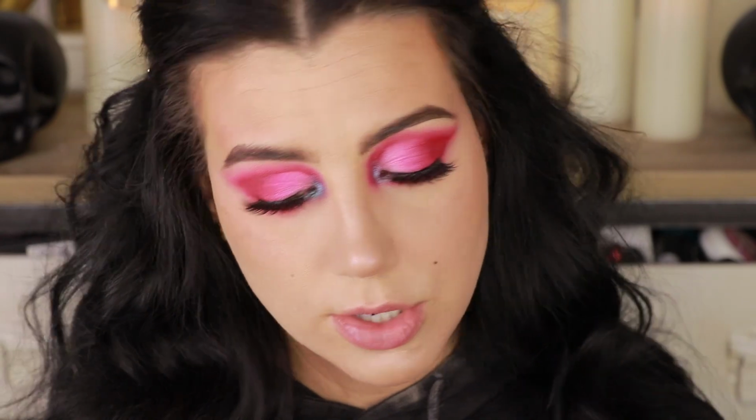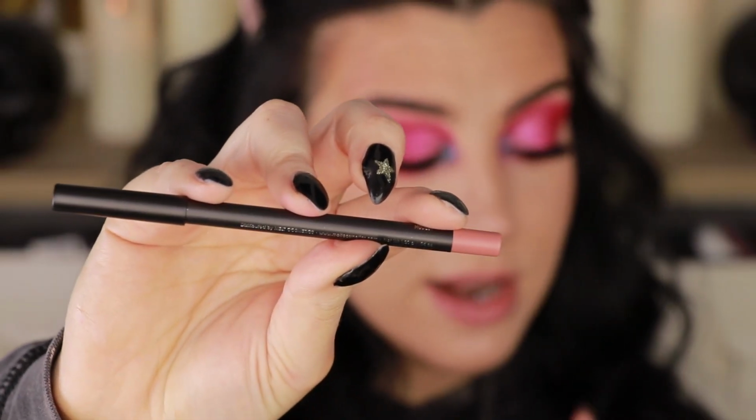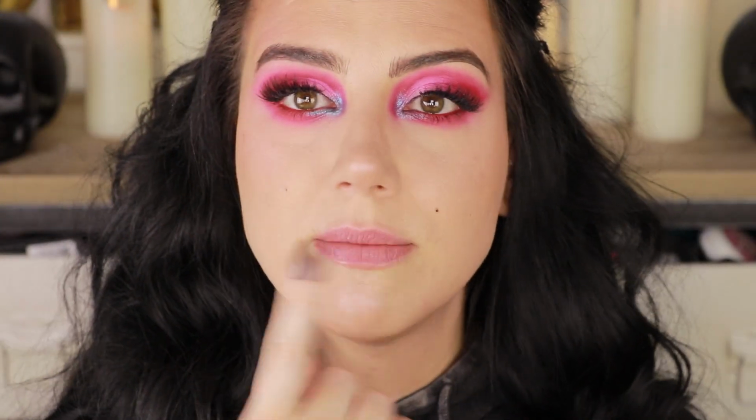This is the color, hello, what's your name, new friend? This is the color Modest. I'm going to go ahead and line my lips with this. I'm going to fill them in and kind of buff the color in with my finger and then maybe throw a gloss over the top, but I haven't decided yet, so we'll see when we get there.